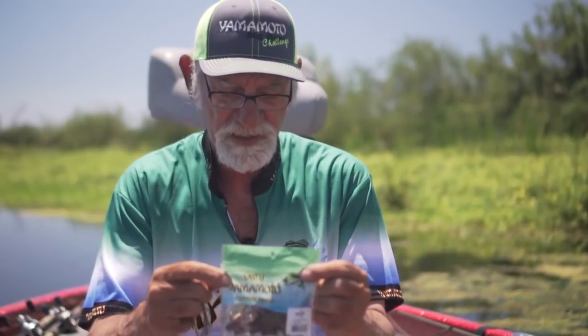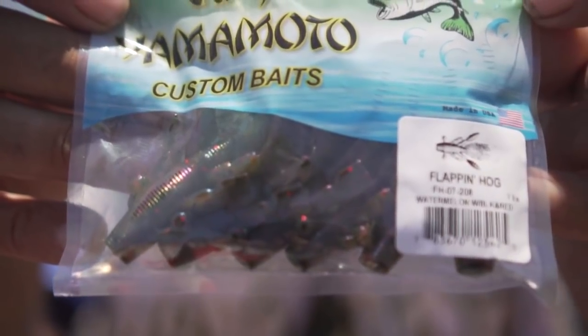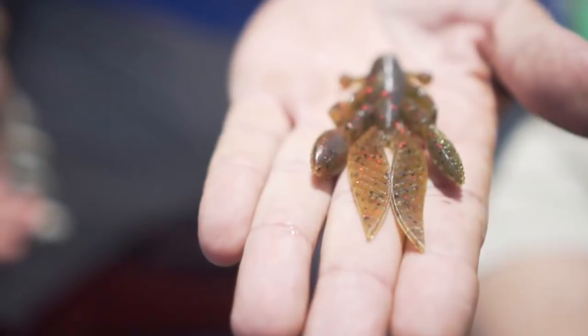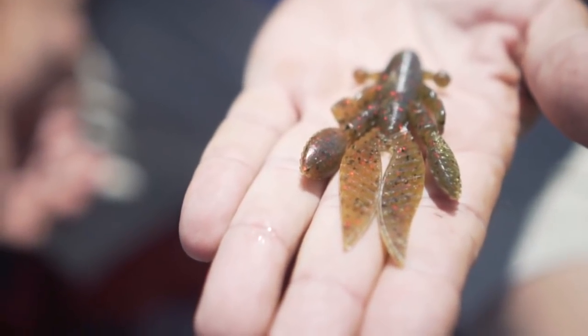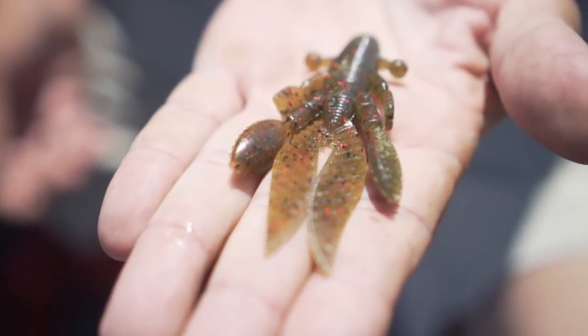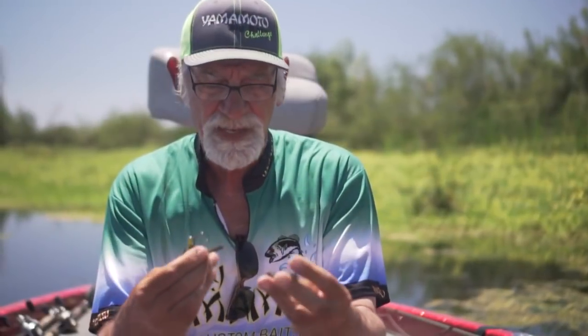I like using that 4-inch flapping hog in watermelon red, and the reason being, and we tried to catch one earlier and missed it, is that the crawdads here on the river right now are red. There are red crawdads everywhere, especially up in the shallows where these fish are right now. We're taking a green pumpkin and brown jig, and we're attaching that flapping hog to it as a trailer.